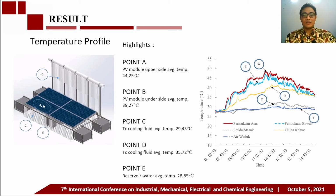In this slide, we illustrate our measuring points to retrieve temperature data. Point A represents the measuring point on the PV module top surface, and point B represents the measuring point on the PV module bottom surface. Point C represents water temperature in the thermosiphon loop before passing the PV module, and point D represents water temperature after passing the PV module. We can observe that fluid temperature rises after passing the PV modules, which indicates that heat is extracted from the PV module into the cooling fluid.